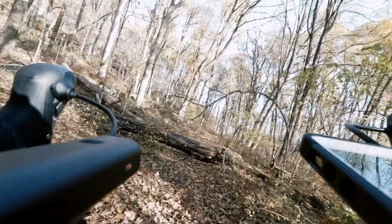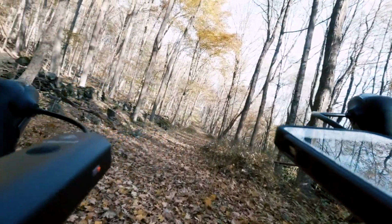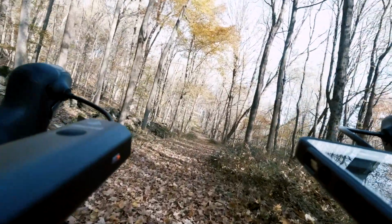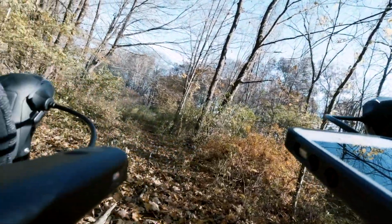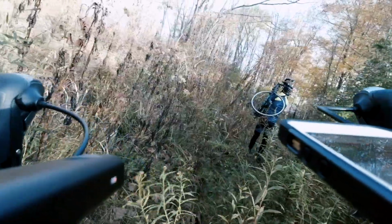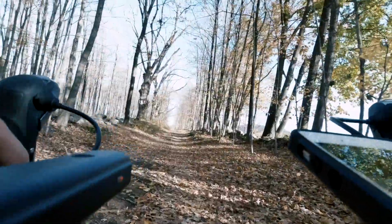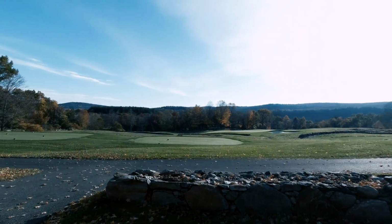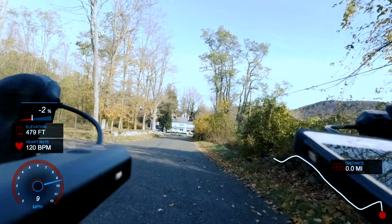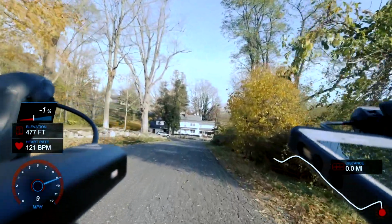So we wound up walking the bikes through because there were some trees that have fallen over and we're not cyclocross riders, so we keep seeing more leaves. And then we end up in this other area where the trail seems to have stopped. But going through that, we wound up in this beautiful golf course and paved roads. So that was quite a little bit of an adventure for a short period of time.